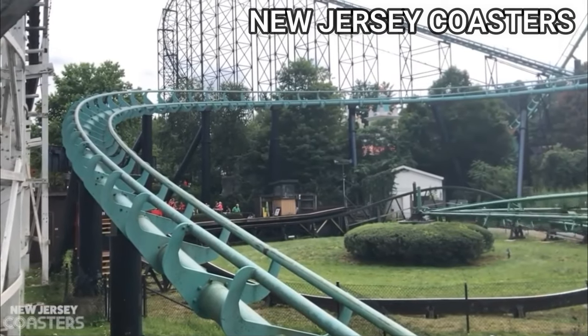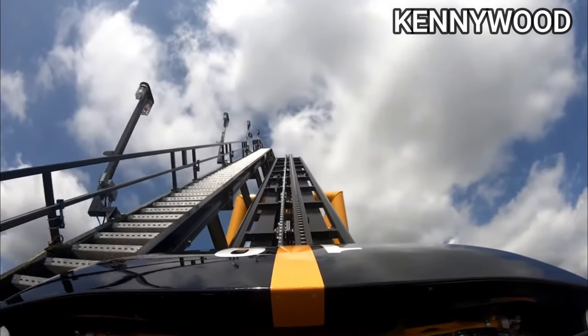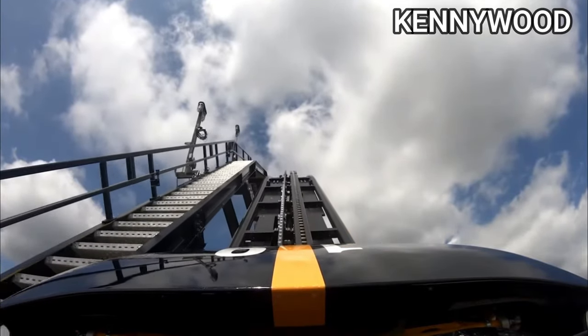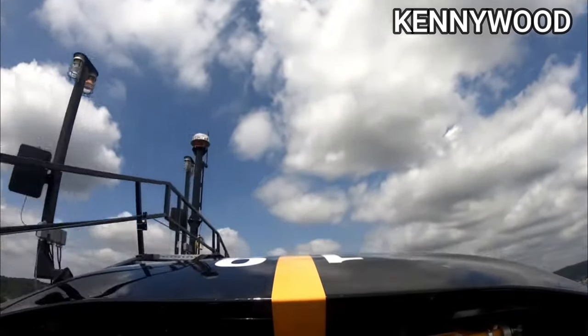S&S prototype, very risky investment, $20 million. And that doesn't even go into the Steelers country theming. The coaster itself was $20 million. And for a park like Kennywood, that is a huge investment. And I'm not saying I have a problem with the Steelers theming, by the way. I want to address that now. Even though the Steelers have sucked ever since they built this coaster.